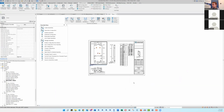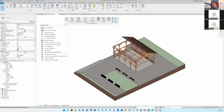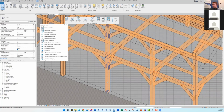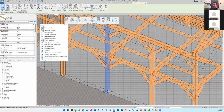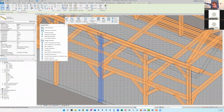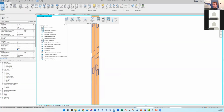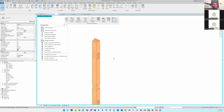Okay, so that was an example with precast concrete. Again, the configurations can be created so you can work on any type of project. I'll show you another one right now. Okay, so here I have a mass timber project, and it has these columns, and you can see these columns have braces and all of the other different connections. And if I isolate it, you can see that columns have all of these complex cuts inside of them.